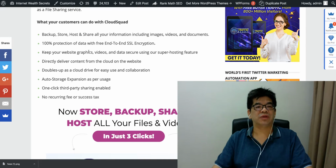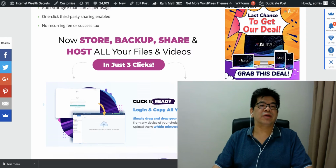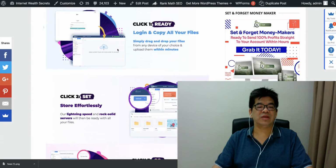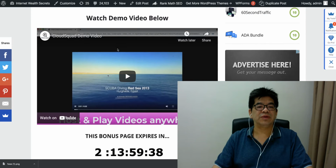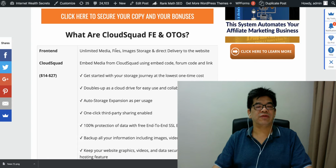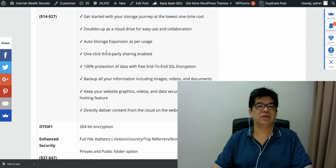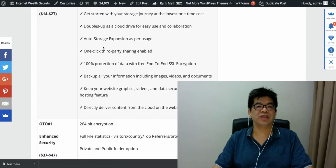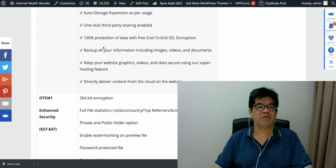You get 100% protected data with end-to-end SSL encryption. These are the 3 steps you need to follow, and there is also a video demo I put together here. In the front end, there is unlimited media file storage. Get started with your storage journey and double up your account for easy use and collaboration, with auto storage expansion and 100% protection, backing up all information.